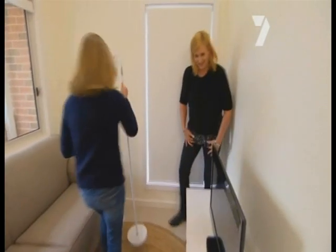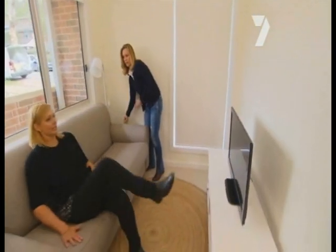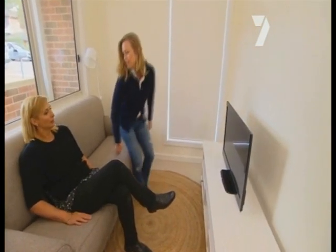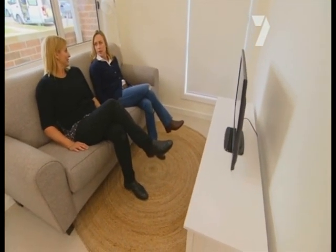That looks good. Do you know what? It is tight. It's very compact. But when you sit down, that's fine. That's all you need. There's plenty of room. Way to watch the show. Better Homes Friday night. Yep.